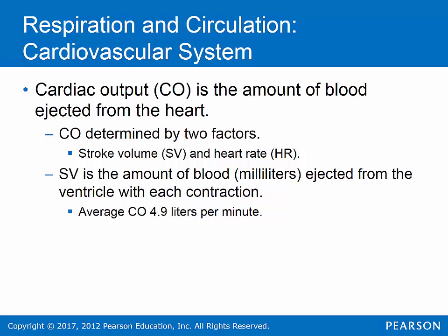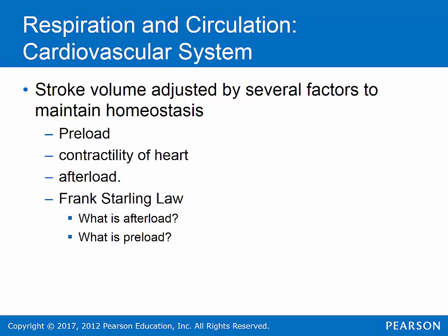With this, I'm not going to ask you to know numbers, okay? Don't think of it as numbers you've got to fill in and solve for. Just think of it as if one of these adjusts, the other one's going to have to adjust to maintain, okay? All about keeping that balance. Now, preload is just the blood coming back to the heart, all right? So in order for the blood to go out, you've got to have blood coming in. That's preload. That's all that is.